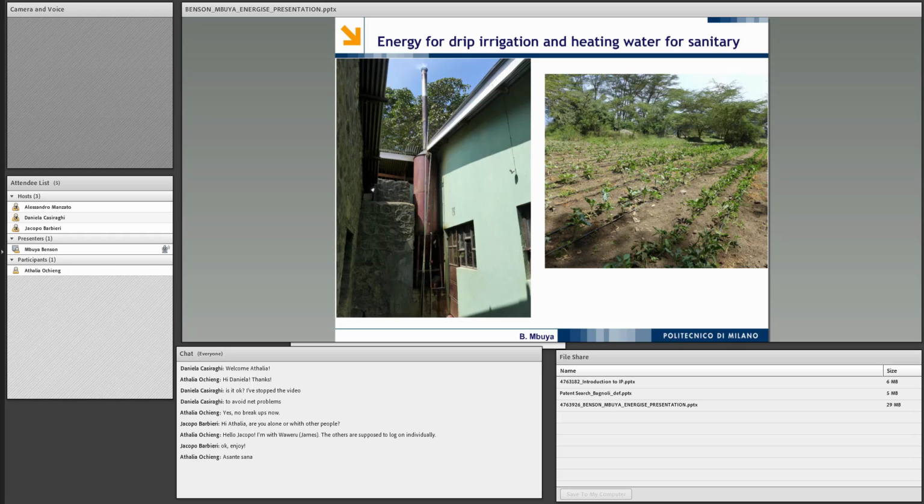So when the cooks are cooking food and heat is being dissipated out in the air, it goes through the water tank and warms up the water. So some of this water is used for sanitary purposes, and also water is used for drip irrigation.